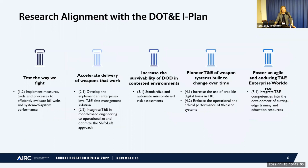DOT&E has identified five different pillars. These are on their website in terms of their strategic initiatives. Test the way we fight: think about how the operational environment comes into play and test accordingly. Accelerate delivery of weapons that work. Increase the survivability of DoD in contested environments. Pioneer T&E of weapon systems built to change over time. And foster an agile and enduring T&E enterprise workforce.